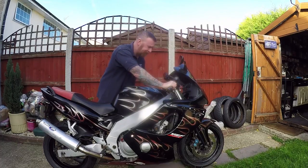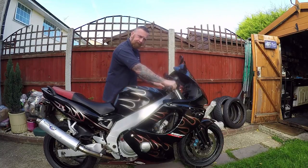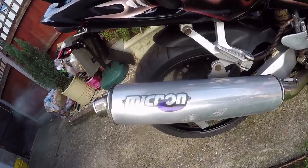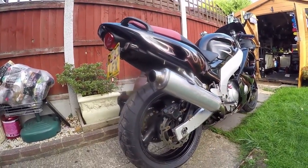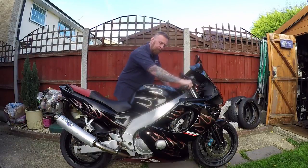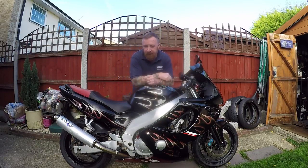Remember the little warm up before you do that. So while she's warming up, yeah. Once warm, you can hear the choke coming in there because it smothers the air. It really does sound nice, and it does go very well.